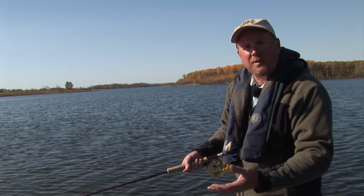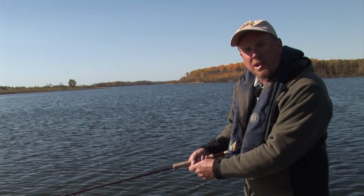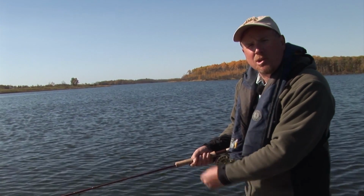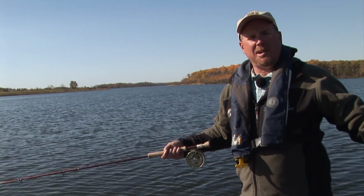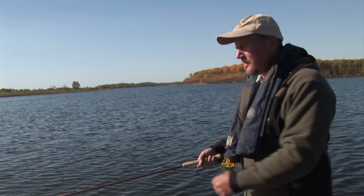No matter what retrieve we use, we can only affect three variables: the length of the pull, the speed of the pull, and the pace of the overall motions. By playing with those variables, we can imitate everything we need to imitate when it comes to fly fishing lakes.